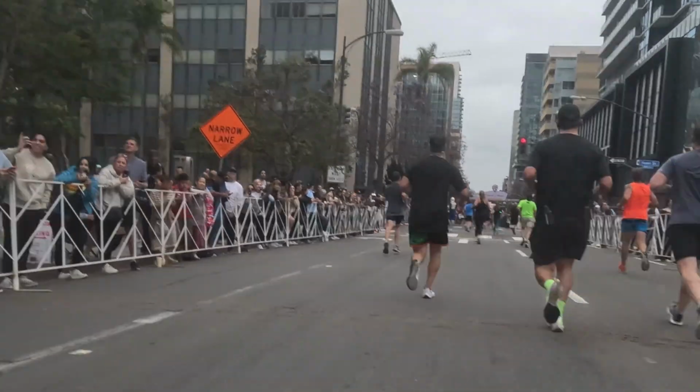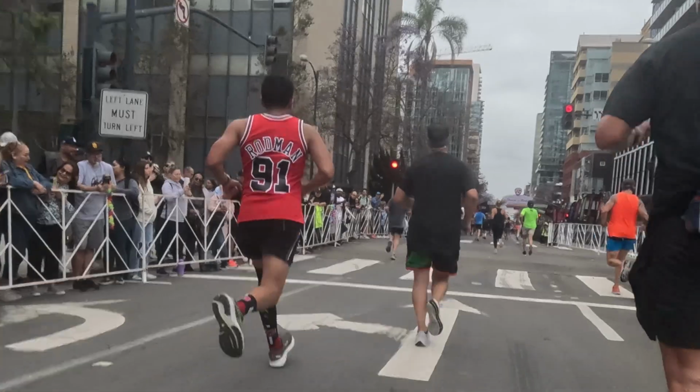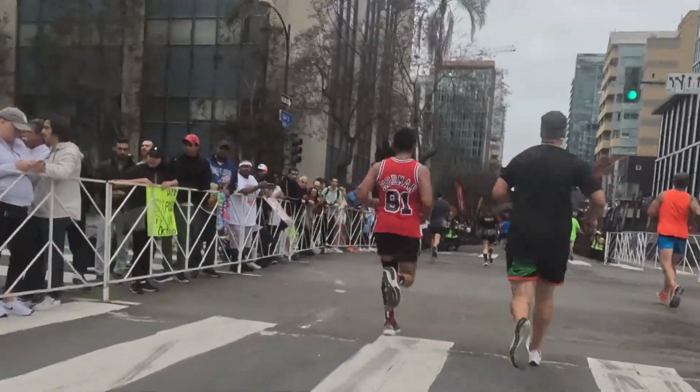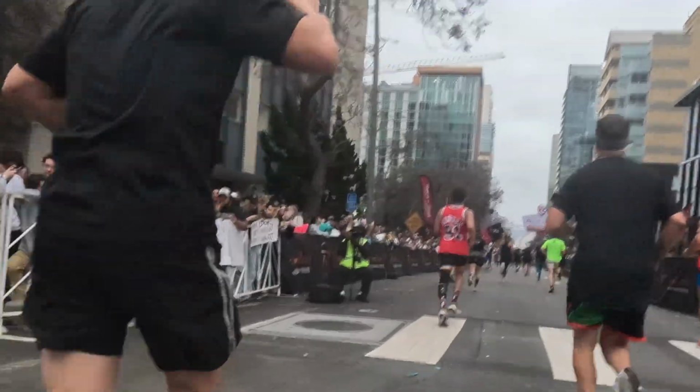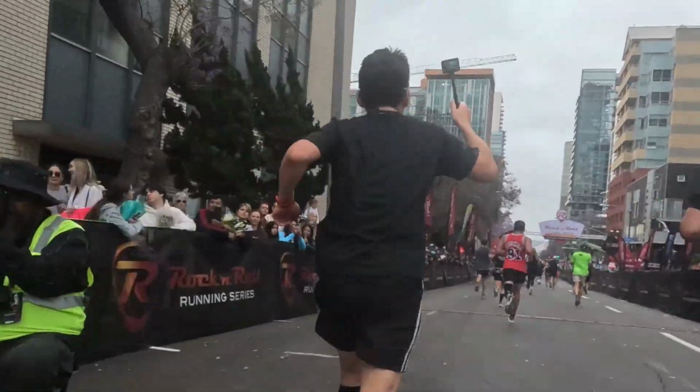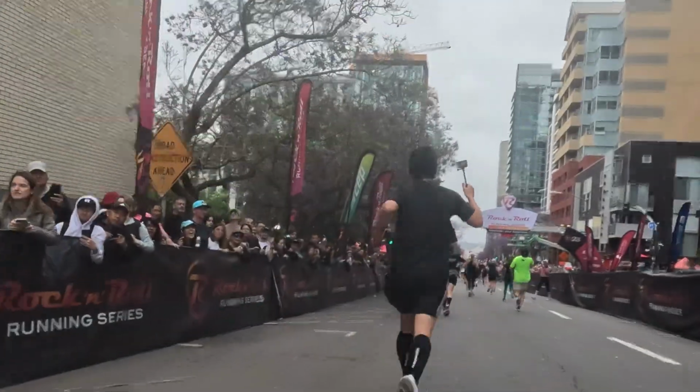San Diego's Rock and Roll Half Marathon is now my second favorite of the 4 rock and roll courses I've done, just behind Las Vegas on the Strip at night. I highly recommend this race and San Diego in general. Everyone was so nice, it was beautiful, and it made for a great run.